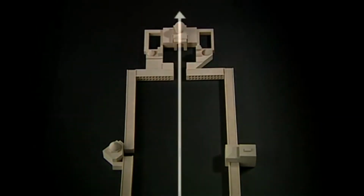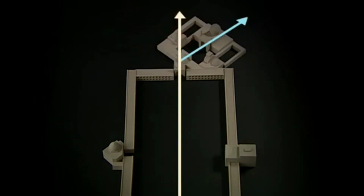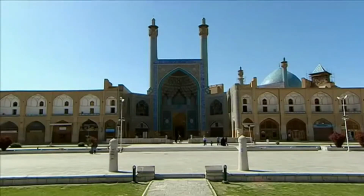The long side of the square defines the axis of the new city. The mosque is turned towards Mecca. Two directions are diverged by 45 degrees.